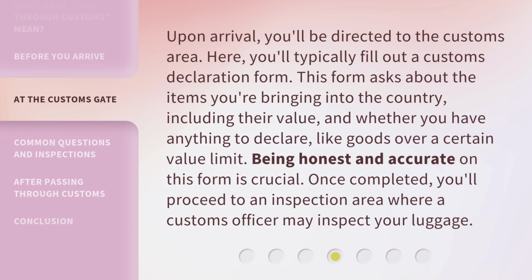Upon arrival, you'll be directed to the customs area. Here, you'll typically fill out a customs declaration form. This form asks about the items you're bringing into the country, including their value, and whether you have anything to declare, like goods over a certain value limit. Being honest and accurate on this form is crucial. Once completed, you'll proceed to an inspection area where a customs officer may inspect your luggage.